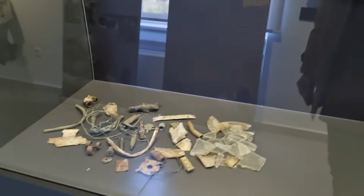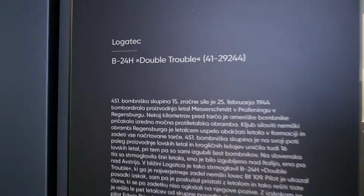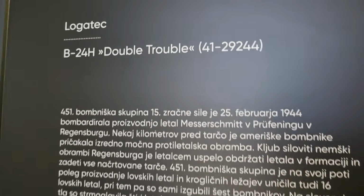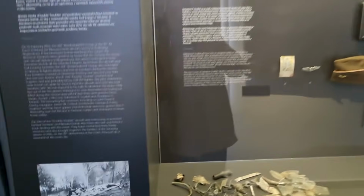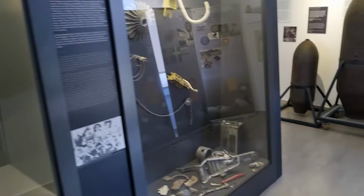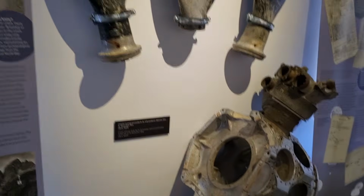I believe these items are the original items from this American pilot. He, by the flag, at least, has passed away by now. Some of the relics from his airplane. Look, B-24H Double Trouble. See, a photo from the crash site. So yes, a really interesting exhibition. So my guide was right. '44.